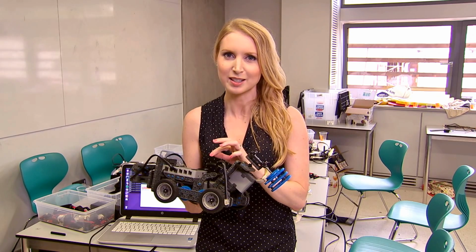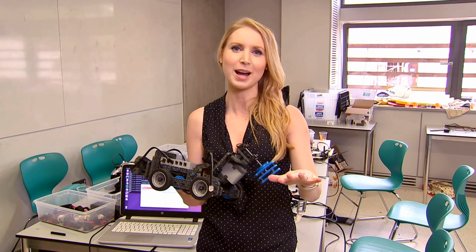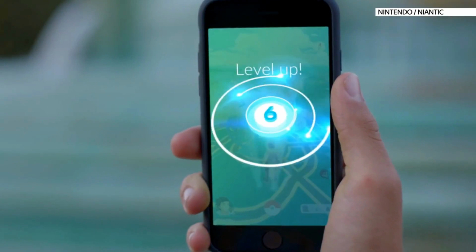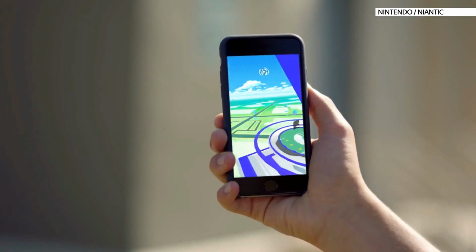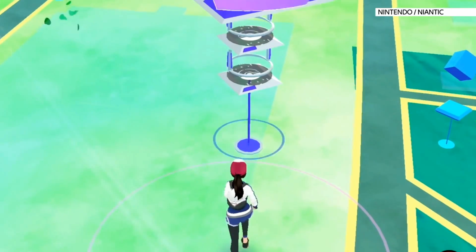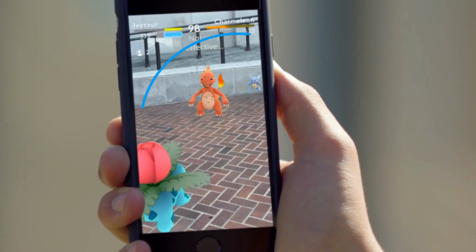Stay with us. Still to come, I'll be getting a lesson in Vex robotics. That's coming right up after a roundup of this week's tech news. The makers of Pokemon Go say you'll be banned for life if you cheat. The developers have updated the game's terms of service, warning users who manipulate the app will be kicked out. Some players have been tricking the game into believing they're in false locations to get ahead.